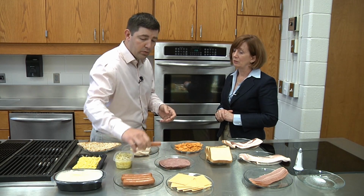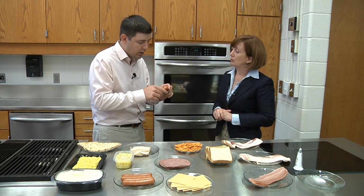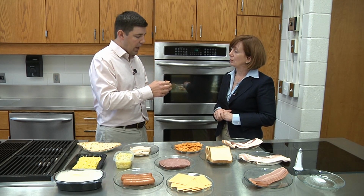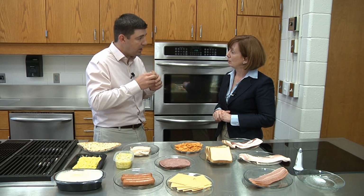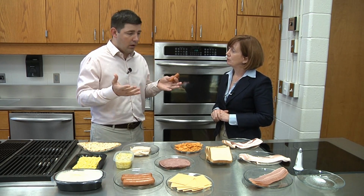So when you purchase your favorite hot dog and you bite that hot dog, the reason that that hot dog has that firm texture and that bite is because of sodium, which is part of sodium chloride, also known as salt.